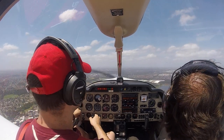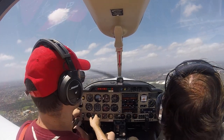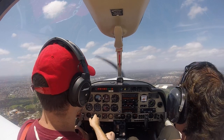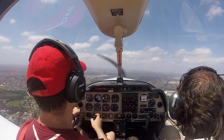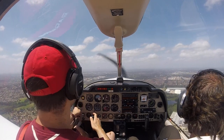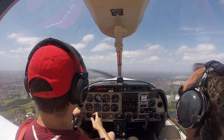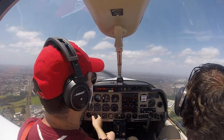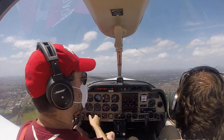Media 28, Choppers West for November 1. Media 28, join base for November 1, report on the ground. Base November 1, report on the ground, Media 28. India Sierra November, Warwick Farm. India Sierra November, you're number 1, runway left. Number 1, runway left, India Sierra November.